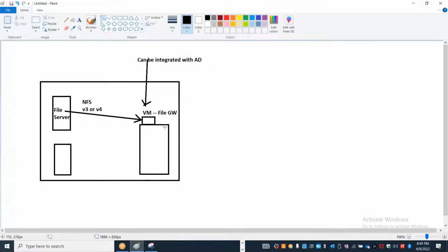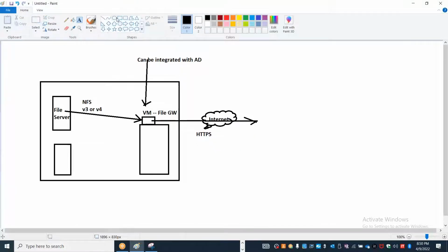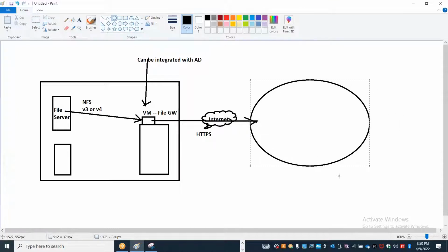And after the file gateway, it will go through HTTPS on the internet. Either it is Direct Connect or whatever circuit, it will be sending the data using HTTPS, port 443. Transport layer security will be there, and it will reach the Amazon cloud. On this side, it will go to Amazon S3, and it will be going and storing the data in Amazon S3.